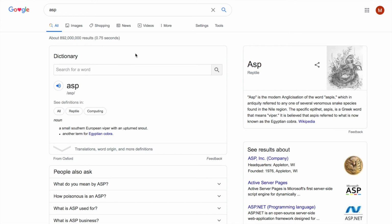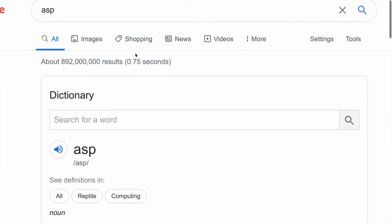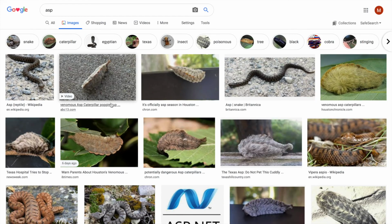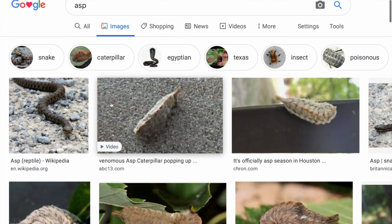So you should have pointed to spin and taps. Because I didn't know what this word meant, I looked it up on Google. And it seems that it is something like a cobra, like a snake, a reptile. Then I looked up images, and these are the images that it came up with. So if we don't know what a word means, all we have to do is look it up.